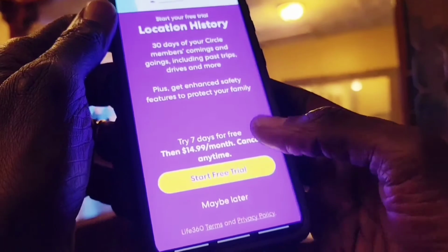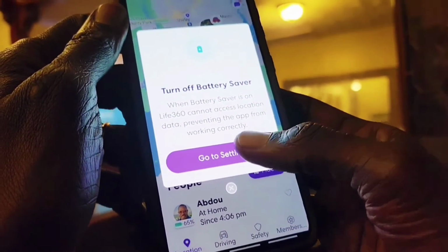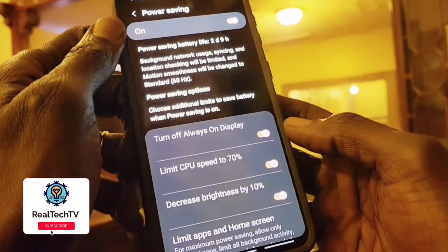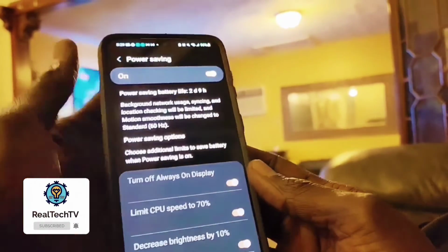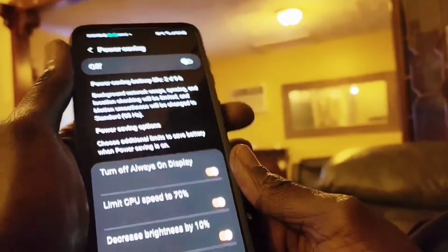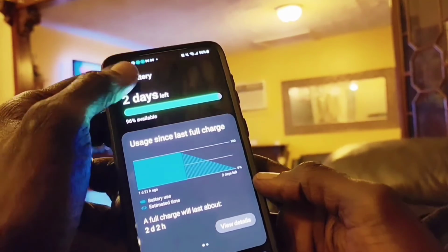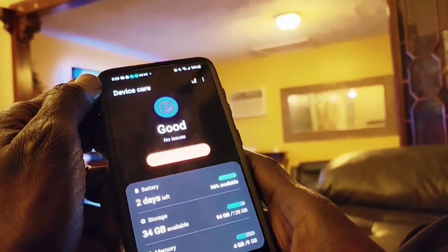So now this is my location history. It's going to monitor my location history and everything. And then I go back to settings, and I can turn off the low power mode button. So once you put it on, you're ready to go. So the application is running in the background, giving information to your family or friends about your real-time location.